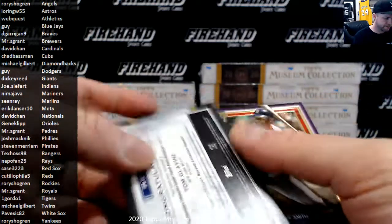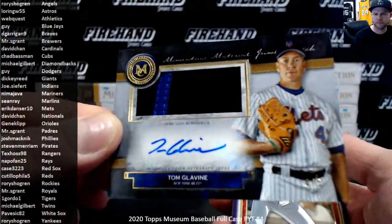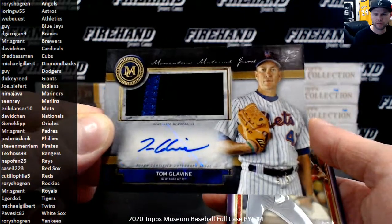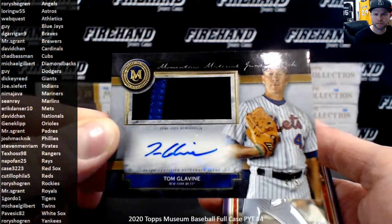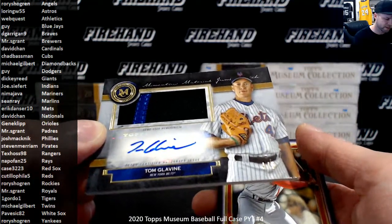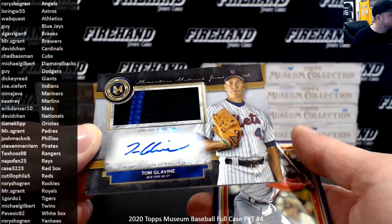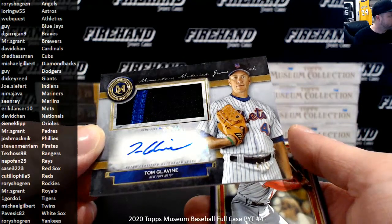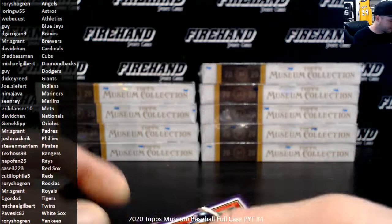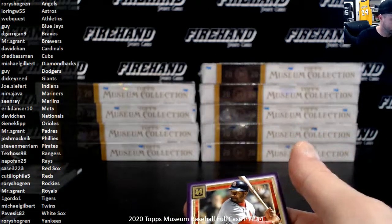Tom Glavine, jumbo patch auto, 4 out of 5 for the Mets. I guess that's a jumbo patch, jersey with blue piping patch on there. Momentous material autograph. So the first time I've ever seen them, it's been a long time actually, maybe all the way back to 2012 or 2013 when the jumbo patch auto was a horizontal card. It's been a long time. 4 of 5 on Glavine. Been vertical for quite some time now.